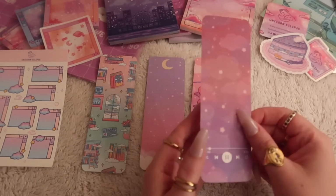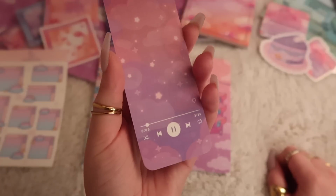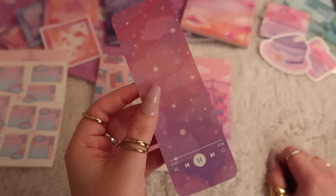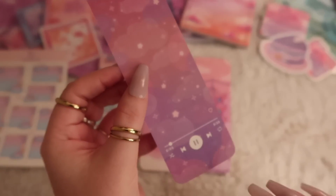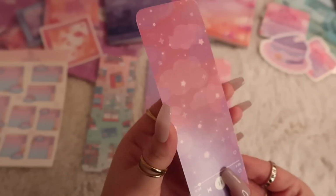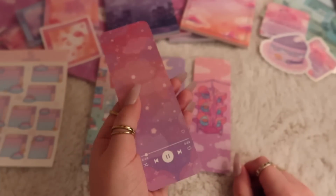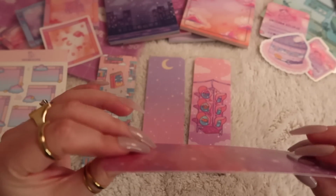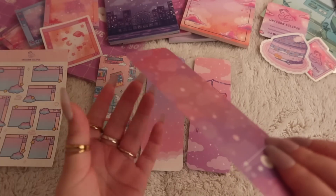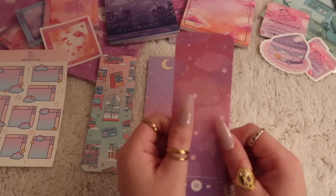So, this first one here is a really cute music player, kind of like a Spotify, and it's a nice dreamy pink aesthetic. They have this design in Post-its and notepads and stuff like that too. Oh, it's the same design on the back. That's so cute. I like that they do that. That way, no matter which way you see it, it's the same design. I would say it's firm. It's not indestructible though, so definitely be careful in handling it.